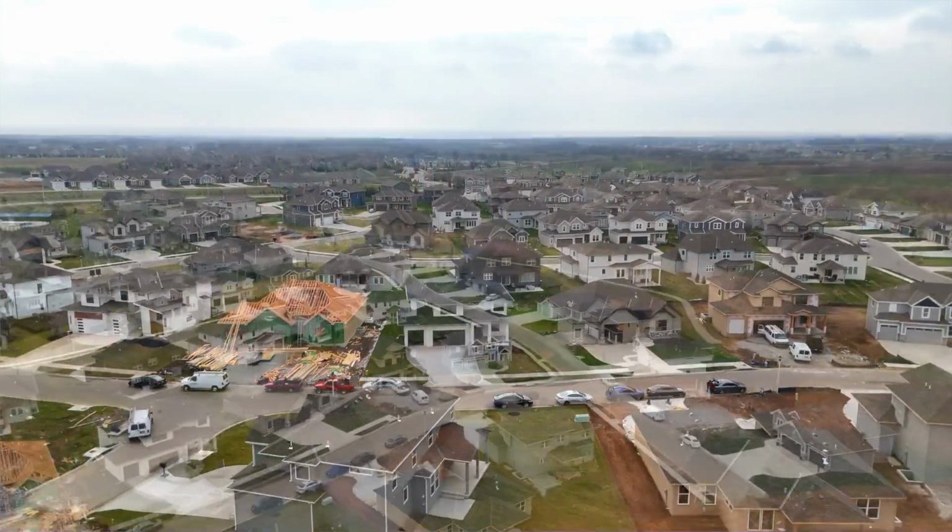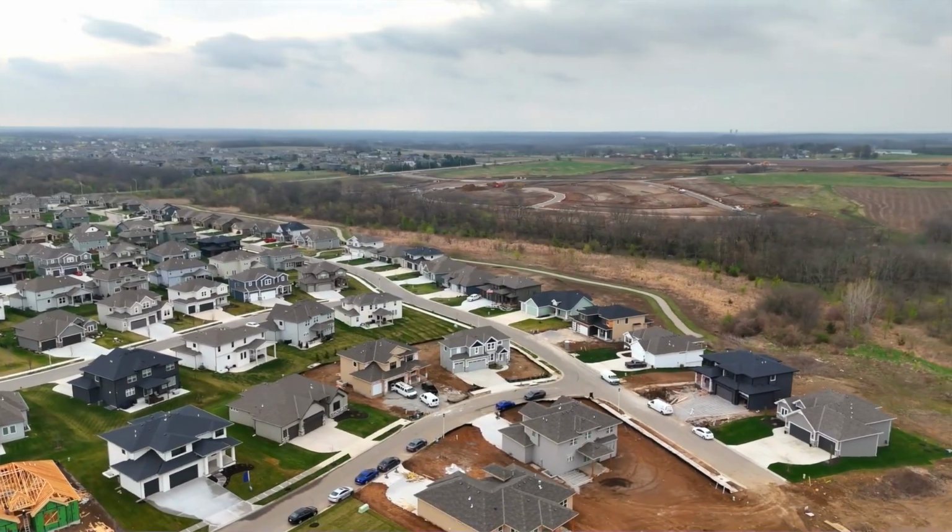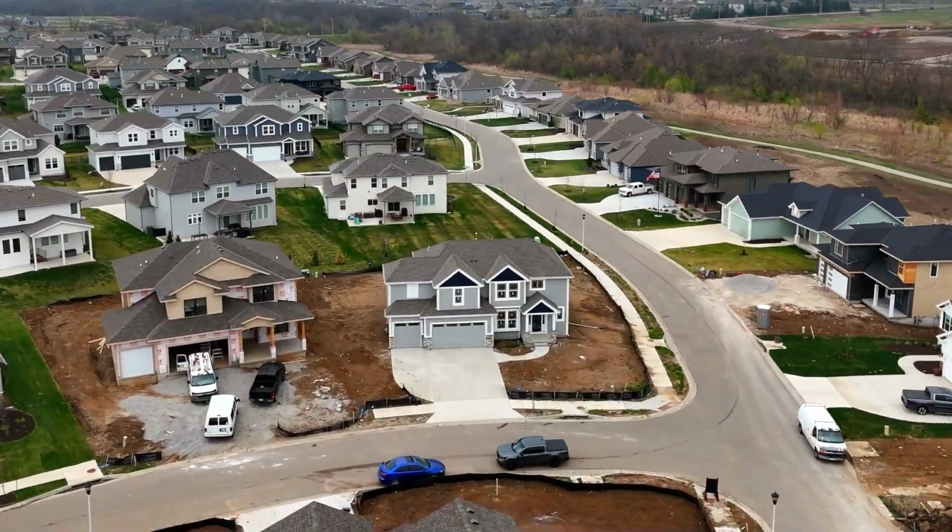Now we're going to go right down the street. We're still in the Estates area of the neighborhood. We're going right down the street to take a look at the Tahoe by Calyn Homes. Now, part number 2 is all about the community, where we're going to break down the different neighborhoods inside of Boulder Creek. So we started in the Estates.